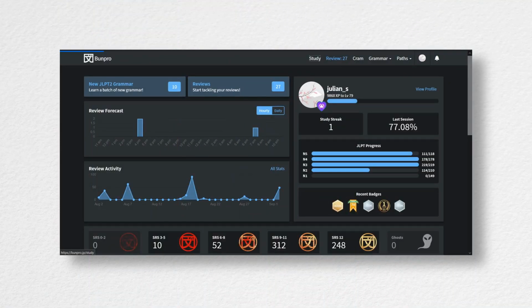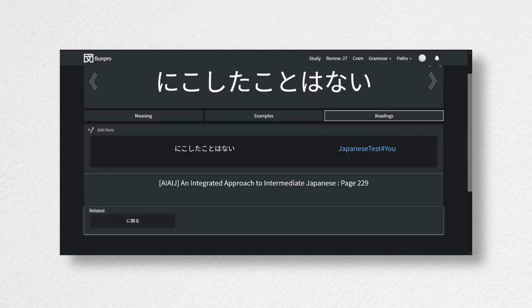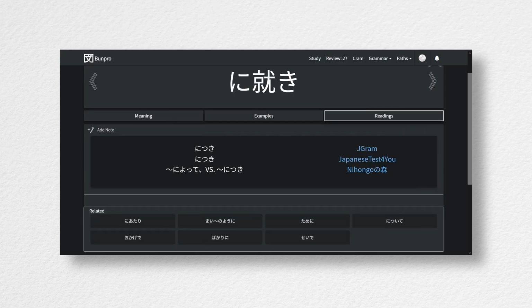And then you decide how fast to go through BunPRO. You can choose how much grammar to be introduced with each new batch. Actually, I think this is maybe BunPRO's biggest downside. Whereas WaniKani is extremely structured, BunPRO is not at all.